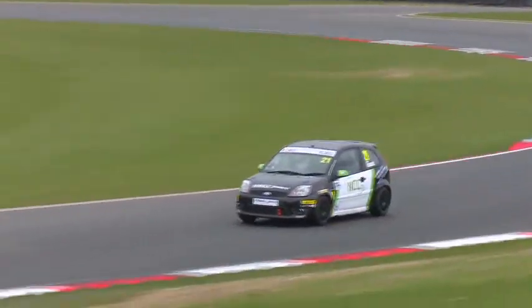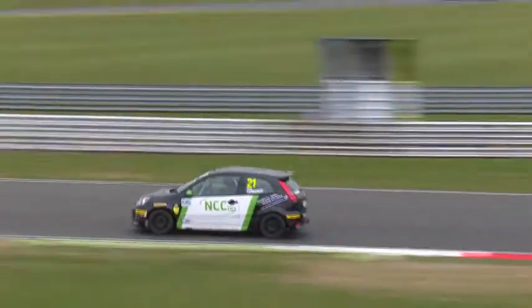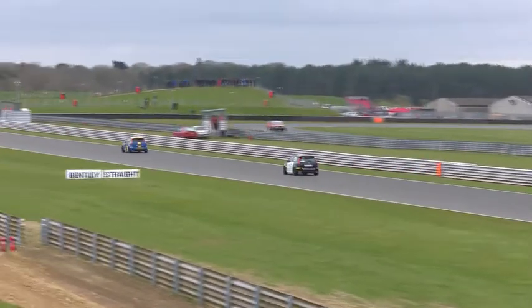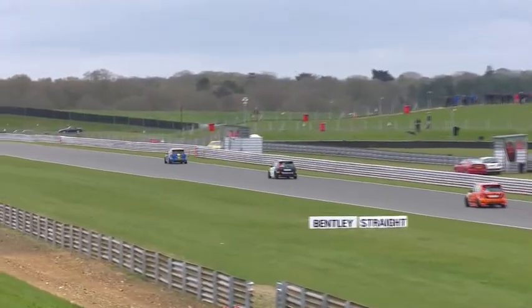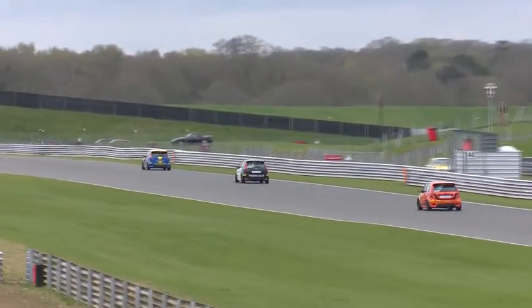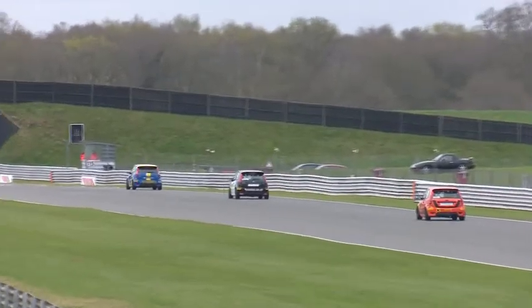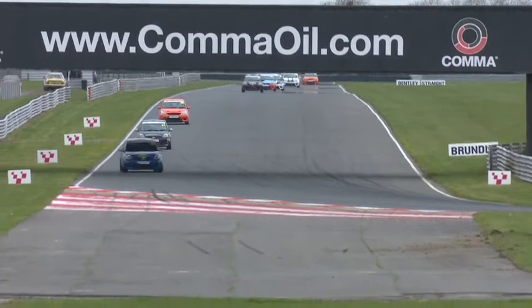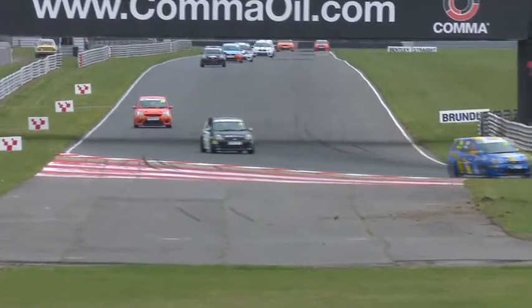As we look at Nathan Edwards, the Tunbridge Wells-based youngster, really showed some improvement in our opening event at Silverstone. 2 4th places, 2 great results, and here he's looking for his first ever podium and really coming on leaps and bounds, which is absolutely terrific for him. But it's Michael Higgs still out front.